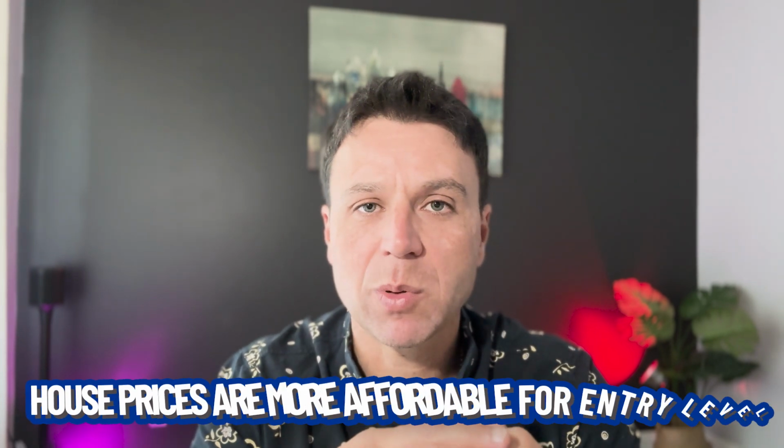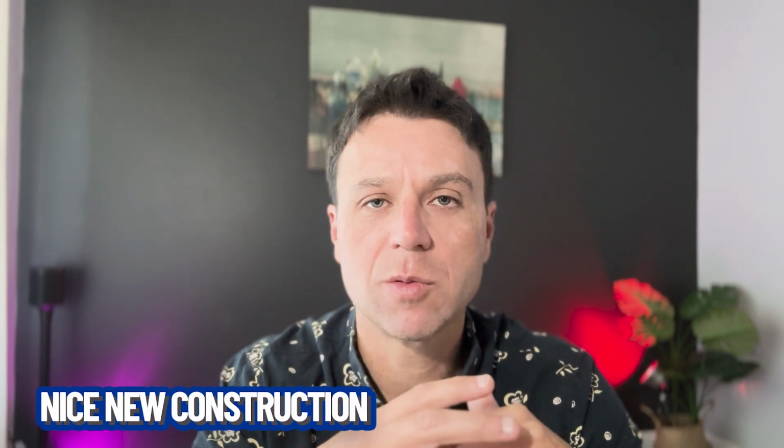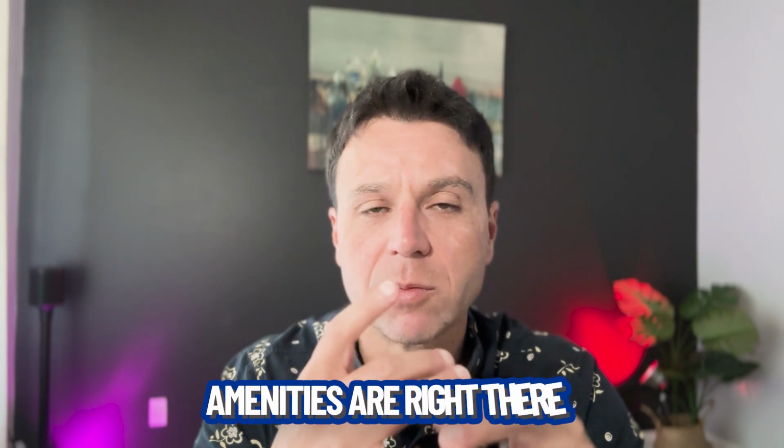Now, the nice thing about Indian Land is the house prices are more affordable for entry level. You can get some nice new construction properties in Indian Land for the low to mid 400s. Again, it's subjective, they do go up pretty far. One of the best things about Indian Land is that all its amenities are right there.